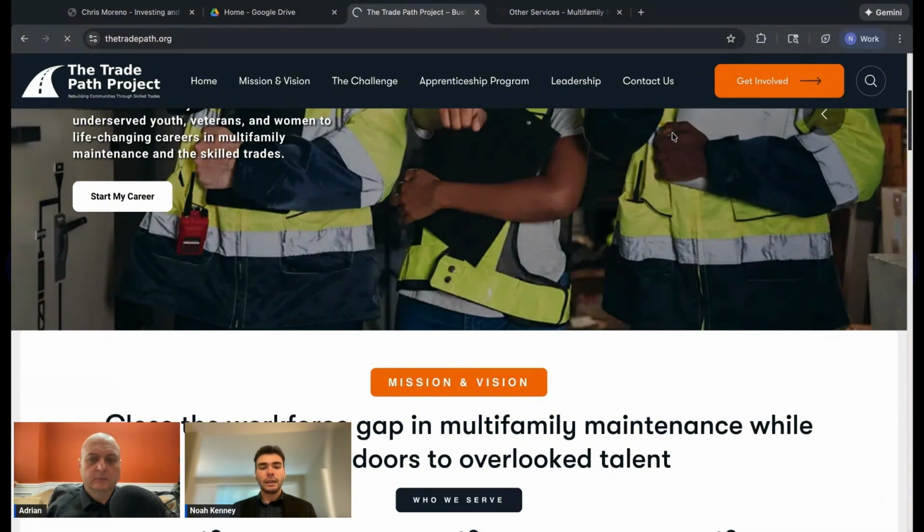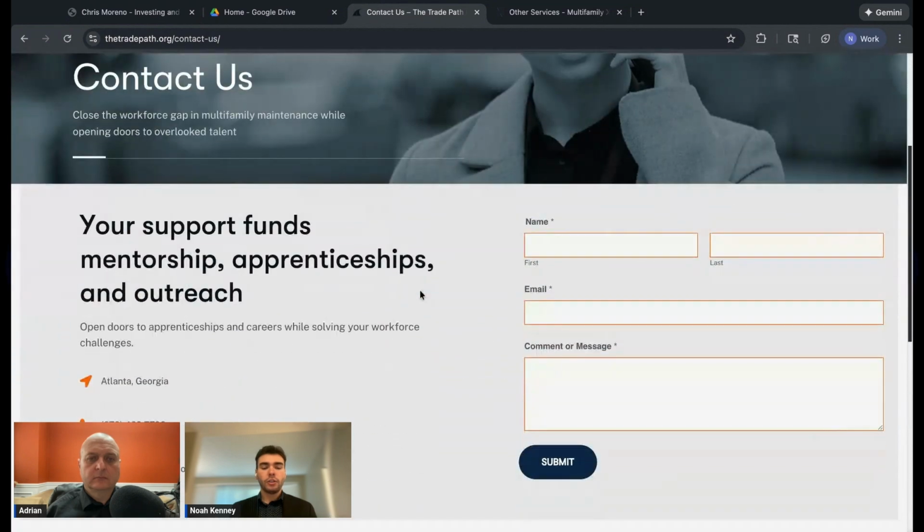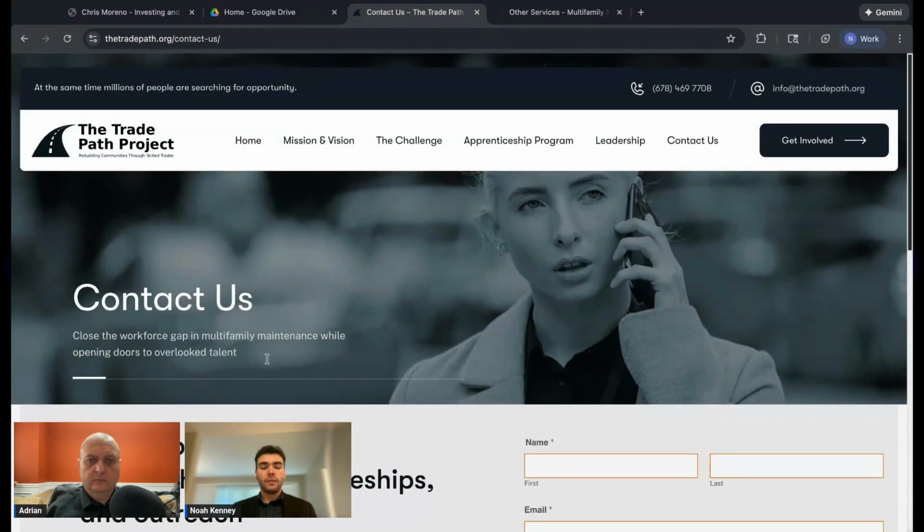So if I click get involved here, I'll give it a second to load. It just goes to the contact page, right? So this is not a very clear call to action because if I'm ready to get involved, I'm ready to join the program, I'm ready to donate, I'm ready to take some form of action, and you take me just to a contact page, I don't really know what to do with that.